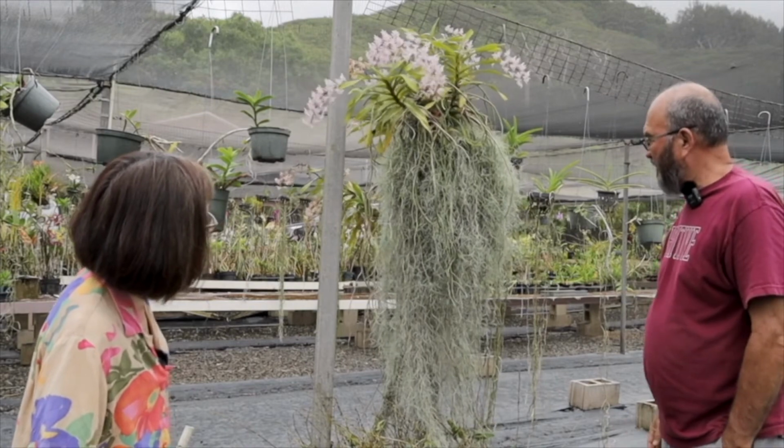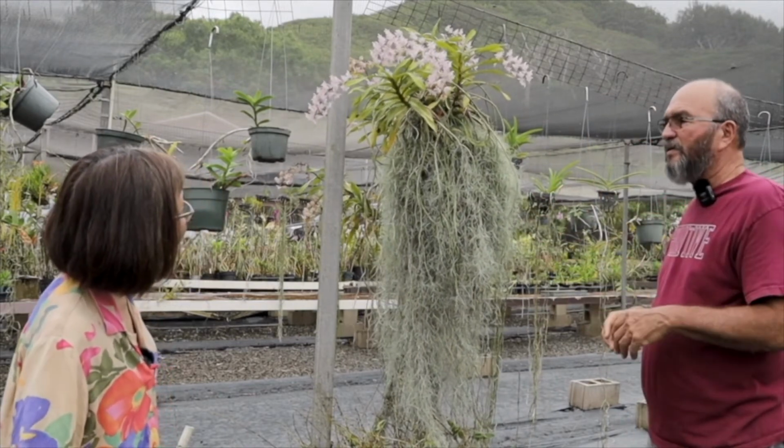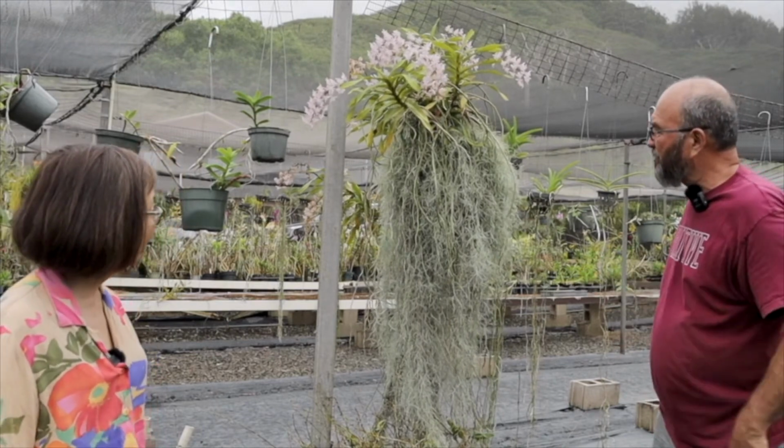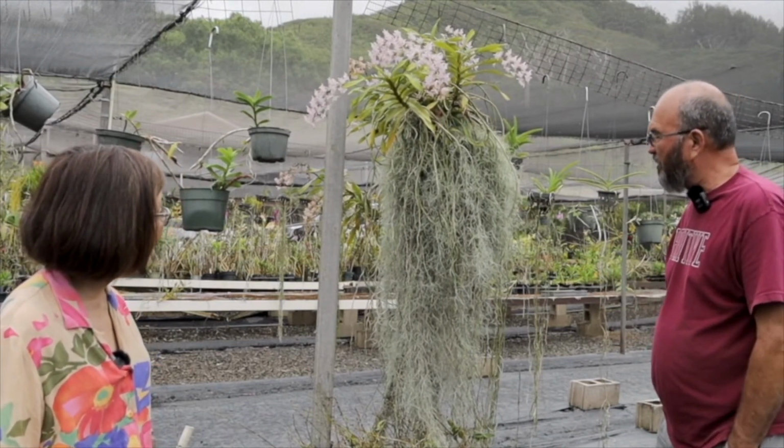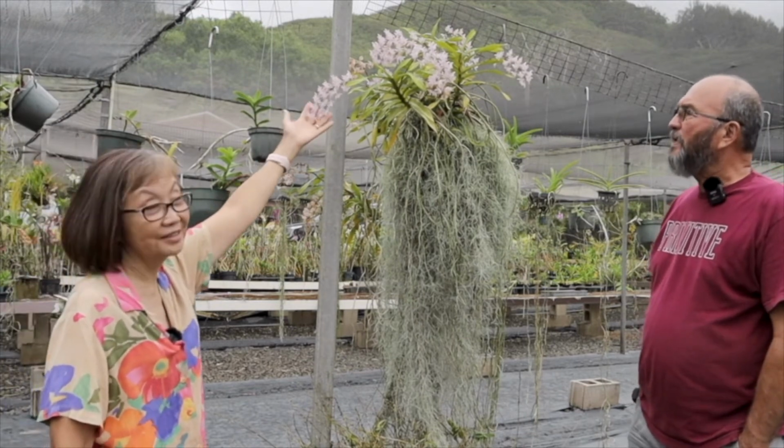When we have enough time, we sell this too, so we'll just strip it and hang it in bunches, and after a year or so, they're good to go. Oh, cool. But this is gorgeous, so delicate.